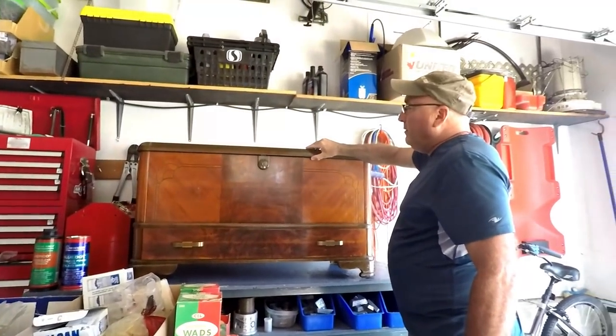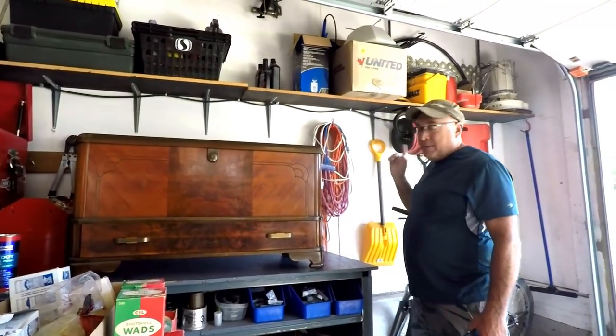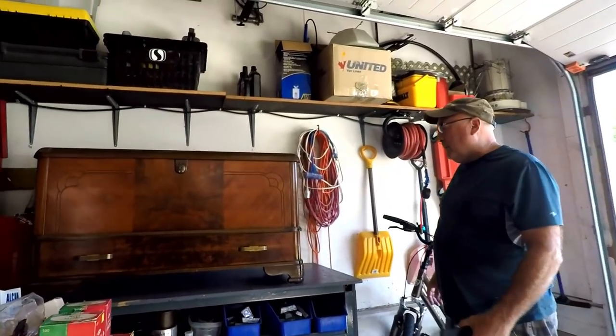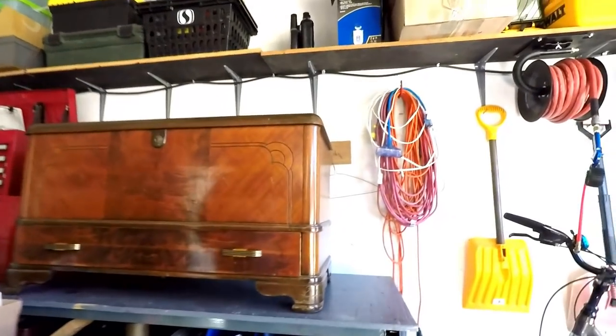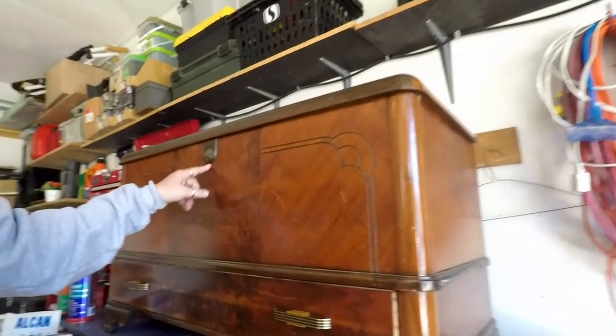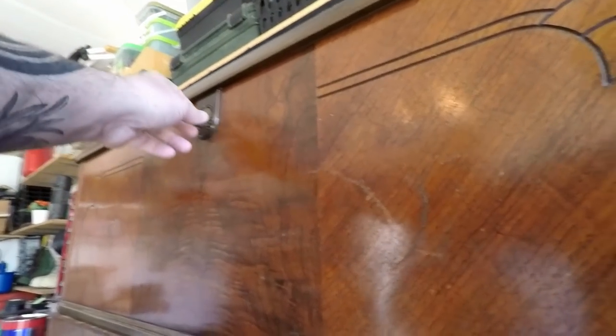Well, it came from my sister-in-law's mother. It was her mother's. So I don't know how old it is, but it's old. Yeah, I think so. I've never seen a combination lock built into it. I've never seen that. I'm sure it's original. Combination or key.